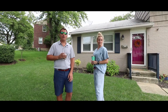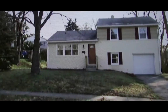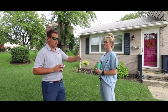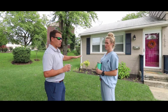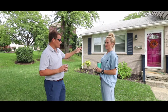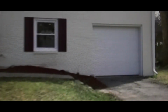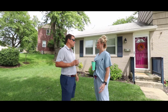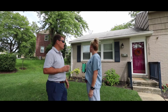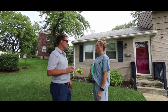All right, guys, hanging out front. If you see some clips from this house 6 years ago, you'll see when we came in, the person who had flipped this house had no landscaping. There was mulch out front. The front color was not this color. It was this muted yellowy, beigey color with burgundy shutters. And it didn't do anything for curb appeal at all.